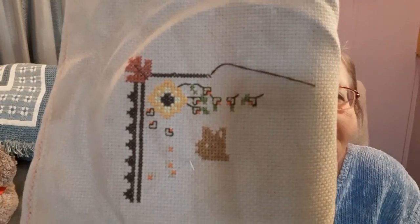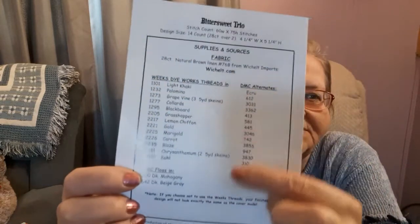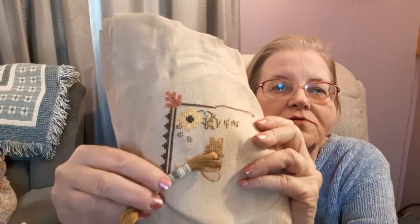So, yep, I got the squirrel's head. But that's as far as I got. And I am using the... This is the deal. It calls for Weeks Dye Works. I hope that's not backwards. But it called for Weeks Dye Works, and it does have the DMC alternates on the side. So, when I ordered it from 123 Stitch, it had a list of all the DMC colors. And I just recently bought the tan brown for the squirrel, which didn't match, but I evidently picked up another brown. And it was more golden, so that's what we're using for the squirrel's head.